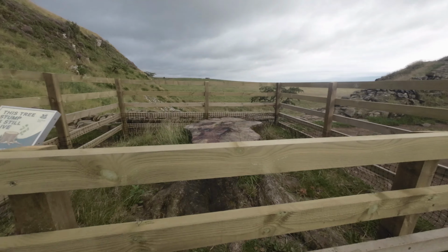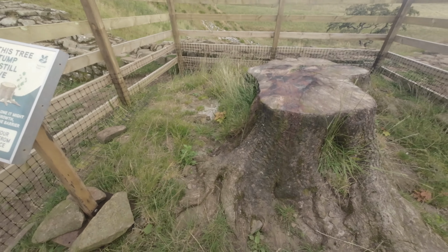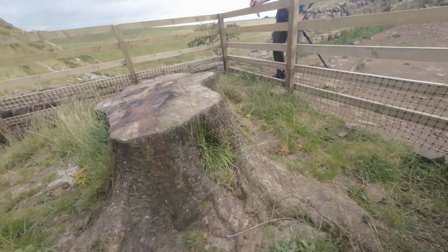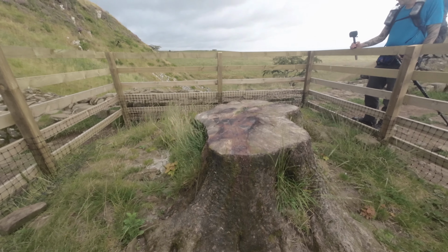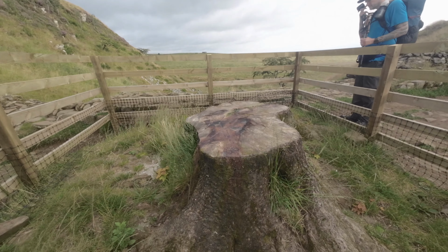Fortunately, we didn't do this walk in time to see it in all its glory, but there are signs there of it growing back. It's sprouted new growth, but some mindless idiots decided to cut it down last year. But yeah, we're going to crack on, get some more mileage in, bring you back shortly.